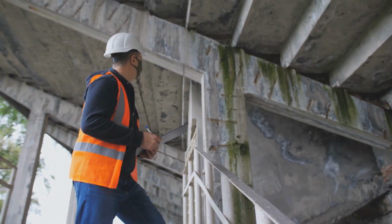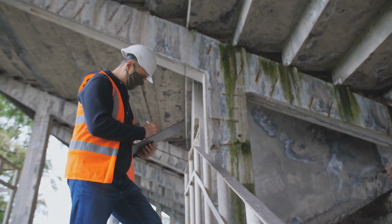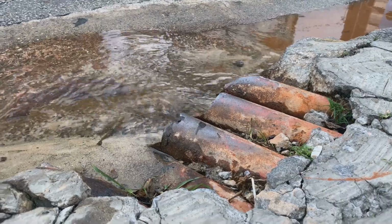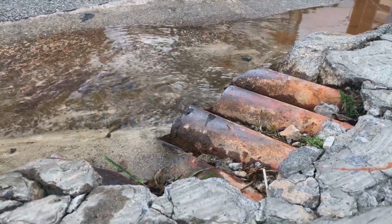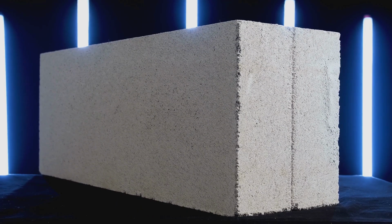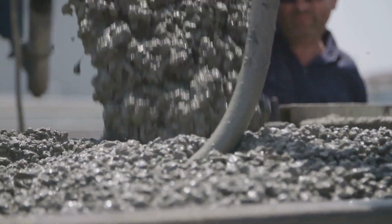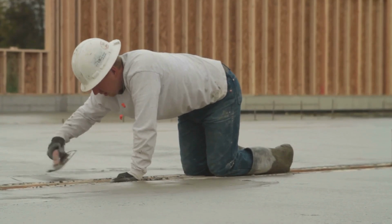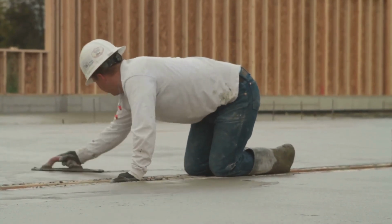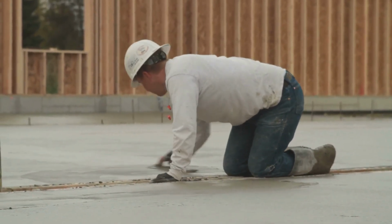Traditional concrete is strong but prone to cracking over time due to weather, stress, and use. Cracks can allow water and chemicals to seep in, weakening the structure and leading to costly repairs. However, self-healing concrete works differently. It's designed with either special bacteria or microcapsules filled with healing agents. When cracks form, these agents are activated, filling in the gaps and sealing the damage, often without any human intervention.